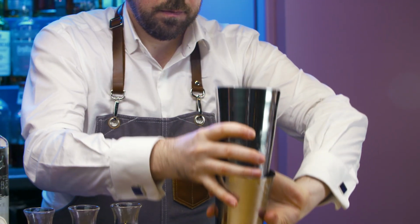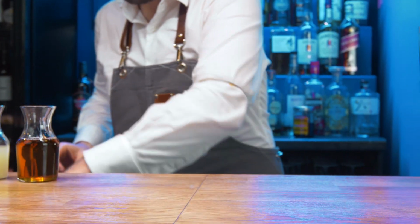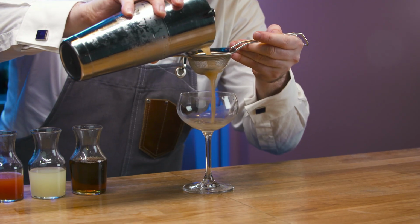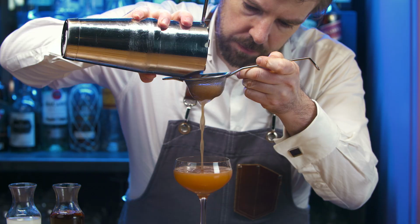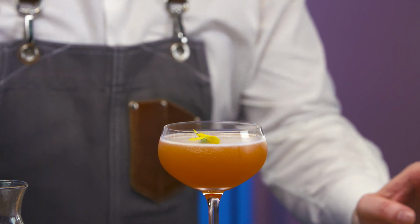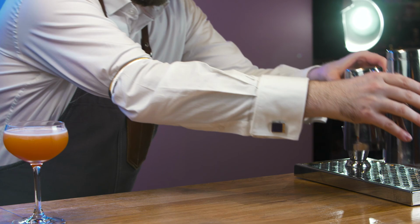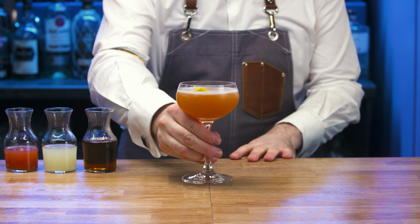Open. Dip taste. Empty ice from the coupe. Fine strain. Carefully place the edible flower on top of the cocktail. Rinse equipment and replace. Present and serve.